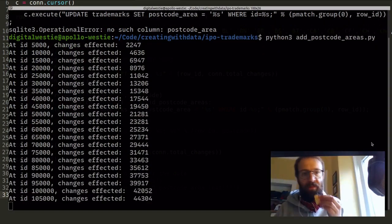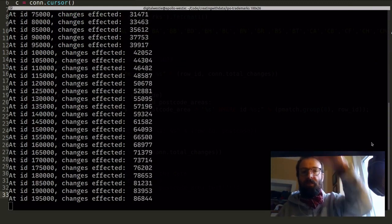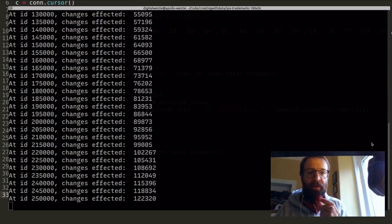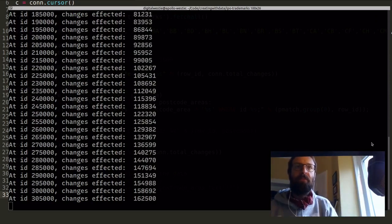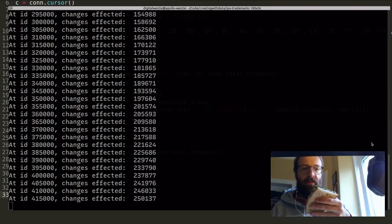I'm going to eat a bit of apple. And a raspberry. And a big sandwich.